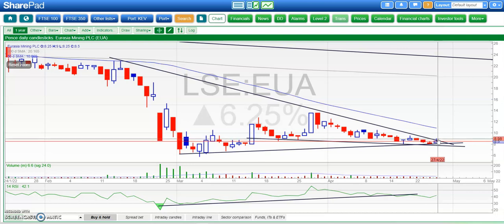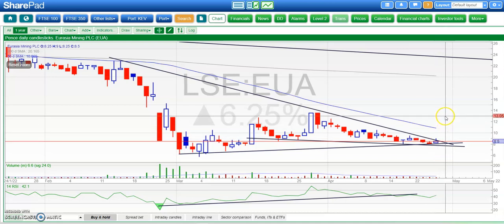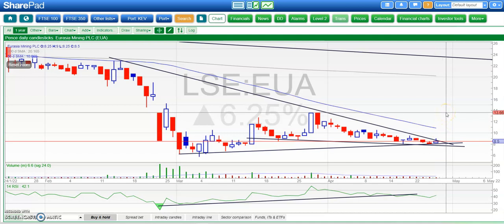And really, to be clear of that properly, an end-of-day close at 9 pence plus would have to be delivered, and that would then take us up to neckline resistance at 13.5 pence, possibly over the month following that. But the whole battle here really is around 8 to 8.5, and let's see which way Eurasia will swing. Obviously a stronger day today.